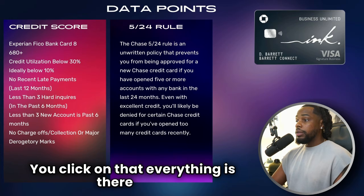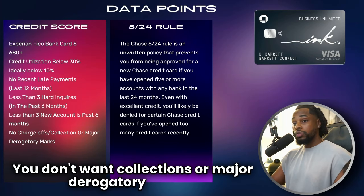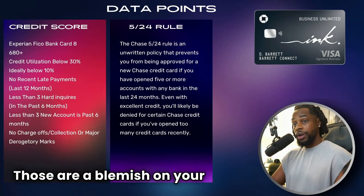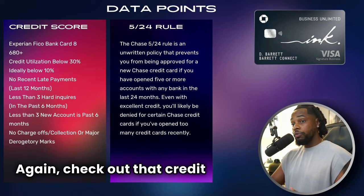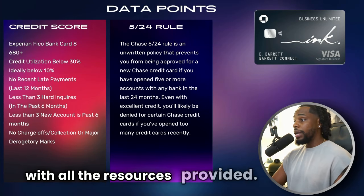Everything is there. Now, you don't want charge-offs, you don't want collections or major derogatory marks. Those are a blemish on your credit. Again, check out that credit repair playlist. Everything is there for you with all the resources provided.